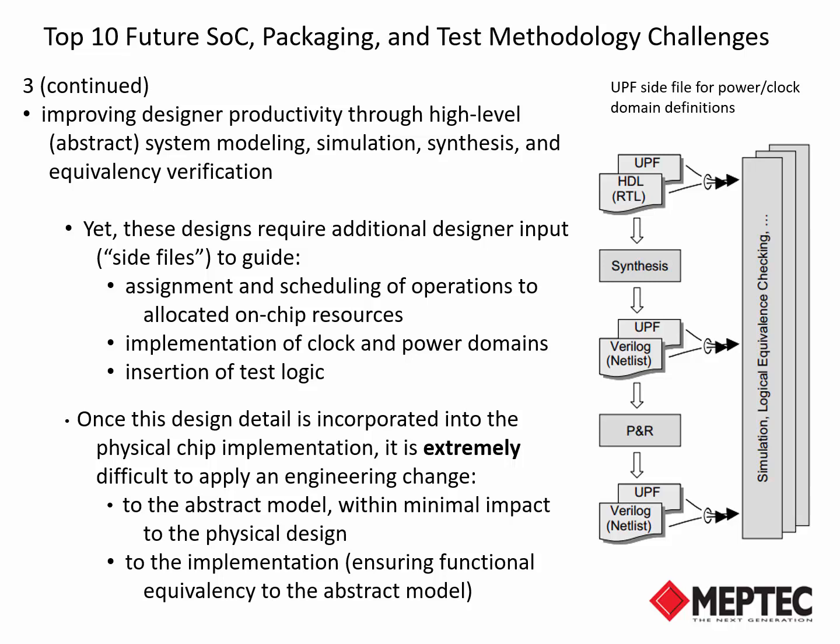So now I'm counting on the EDA vendor to take a high-level representation, MATLAB, C programming language, synthesize it, but also read in my side file that has all of the detail that I didn't want the system architect to have to describe when they were writing their MATLAB or their C, and now they have to merge both of those representations into actually the circuits that I can build.